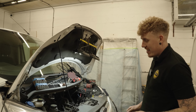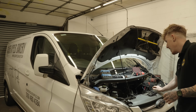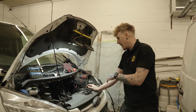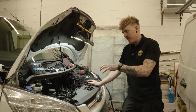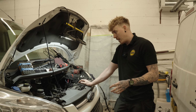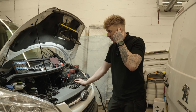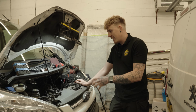Got this van in, Silver Apples Bakery I think it's called, which is next door. It's coming with a diesel leak, it's going all over the gearbox. It's coming from the top of the head, so I've had a further investigation, pulled a load of covers off and had a quick look, and it looks like it's coming from the injector seals. So I've ordered the parts and I'm on it today trying to get these injectors out.